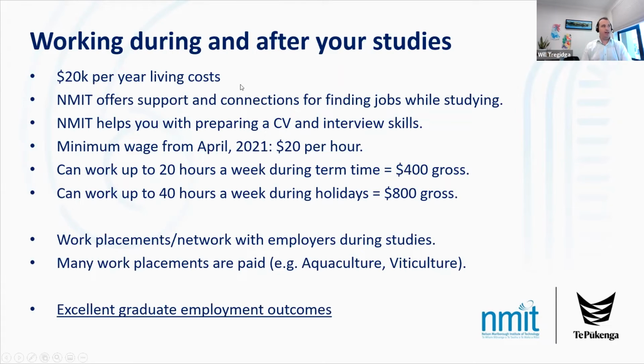We offer support here at NMIT and with the Students Association as well, to help you make connections and find jobs while studying. We give help with CV and interview preparation skills. The minimum wage from last year went up to $20 per hour. So as a student working part-time, you can make a lot of money, up to $400 a week during term time and up to $800 in holiday time before tax.